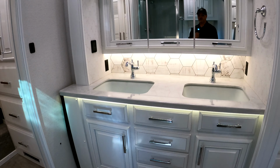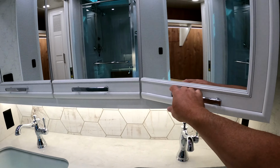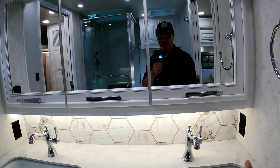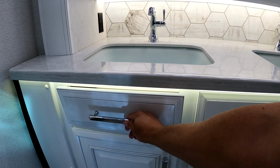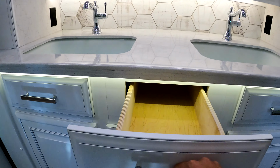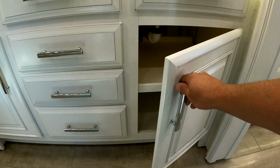Across from the shower and the toilet, you have a his and her sink. Storage right up above, medicine cabinet with mirrors. Same thing for all three of them. You have outlets on either side. You have another control monitor there. And that's identical on either side as well for the sinks. You can put your toothbrush and stuff in there, toothpaste. Drawers are pretty deep. All the way down, pretty deep. Nice size cabinets.